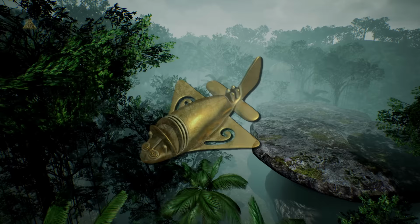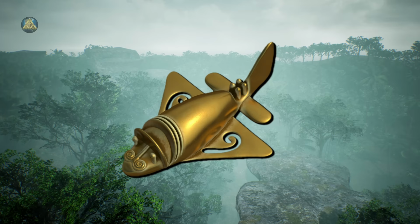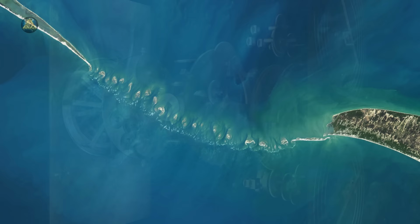An out-of-place artifact is an artifact of historical or archaeological interest found in an unusual context. Such artifacts may appear too advanced for the technology known to have existed at the time, or may suggest human presence at a time before humans are known to have existed.